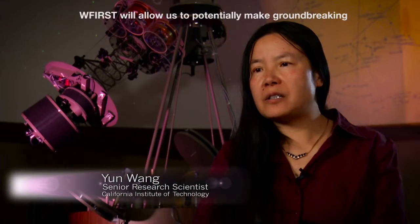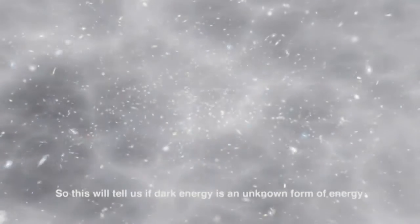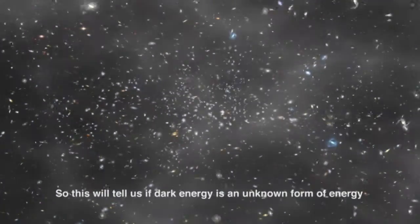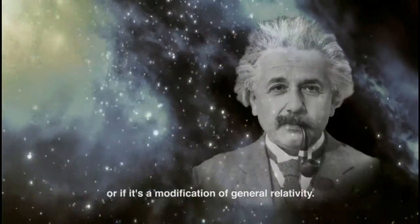WFIRST will allow us to potentially make groundbreaking discoveries, finding out what dark energy is. So this will tell us if dark energy is an unknown form of energy or if it's a modification of general relativity. Single WFIRST images will contain over 1 million galaxies, and we can't categorize and catalog those galaxies ourselves.